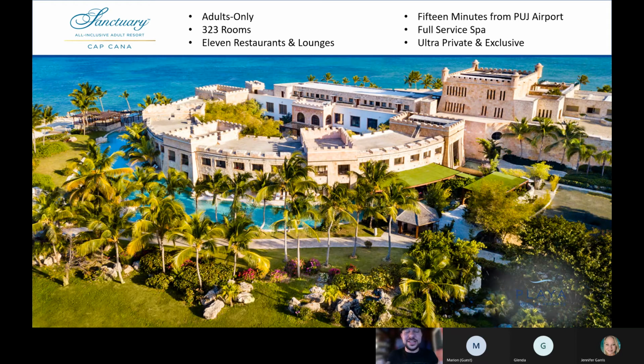Look at this. This is a castle on the beach. Who else can say they stayed in a castle in the Caribbean on the beach? You can right here at our sanctuary, Cap Cana. So ultra private and exclusive, as I mentioned. That's actually a saltwater swim-up lagoon that surrounds the sanctuary, the castle section. So anybody that books into a Castle Junior Suite swim-up, you'll have that saltwater lagoon that surrounds it.